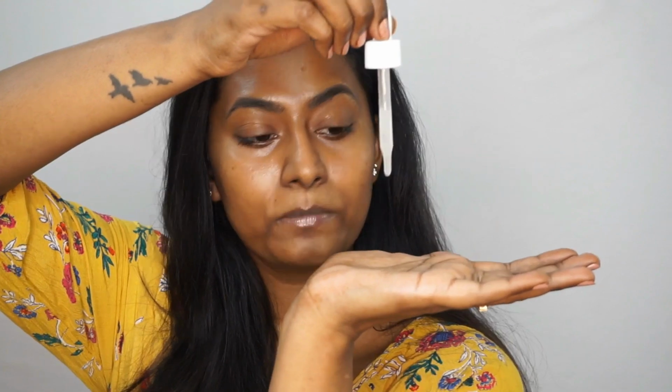So my face is already washed and cleansed. What I'm going to do is take a bit of this vitamin C serum and I'm just going to drop that on my palm. I'm just taking a couple of drops and you just have to spread it in between your fingers and just dab it gently all over your face. Do not rub this product. Just spread it on your palm and start dabbing it on your face.